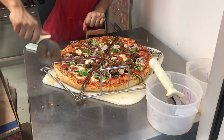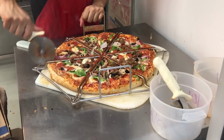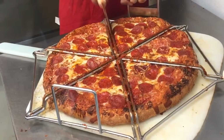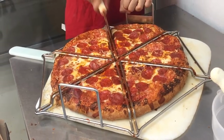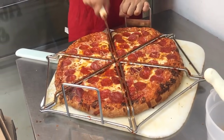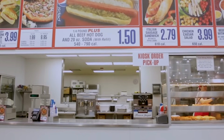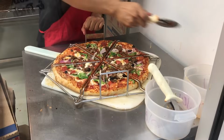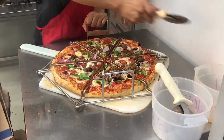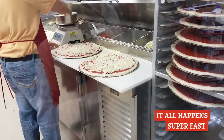And that's because the food court employees use a handy-dandy cutting guide that ensures every slice is exactly the same. Considering each pie is absolutely massive, you know that after the cutting is done, you're also going to be getting a massive slice, 1/6 of an 18-inch pizza to be exact. Just more proof that Costco has every aspect of the pizza making process down, even something as simple as how best to cut it.